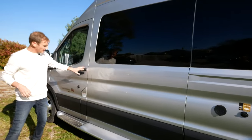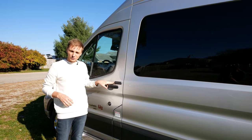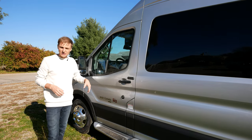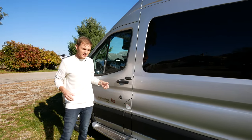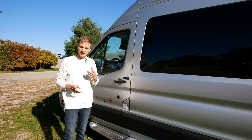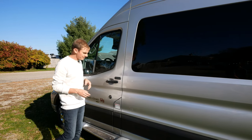So lastly, coming around here, all of our Fords come standard with the digital keypad here. So if you ever want to go hiking or, you know, off into the beach to go surfing, places where you don't want to lug around your keys with you, you can leave your keys in the vehicle, enter your code, and have your vehicle fully locked up. And then when you return, you simply enter your code, and it's going to unlock the vehicle.